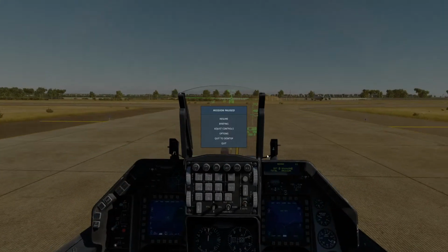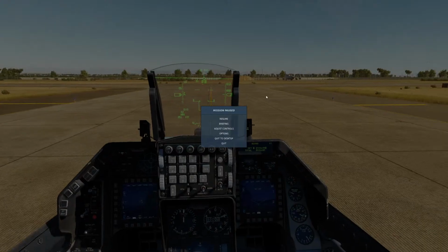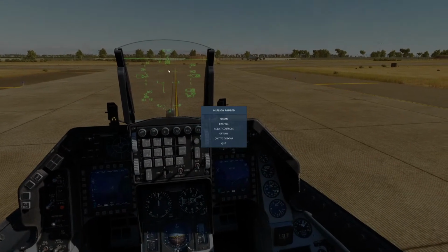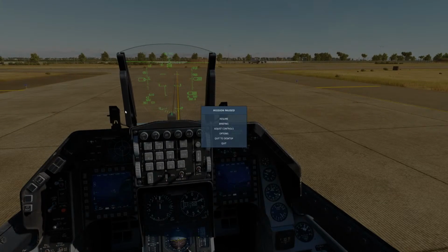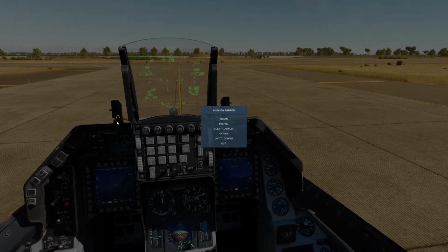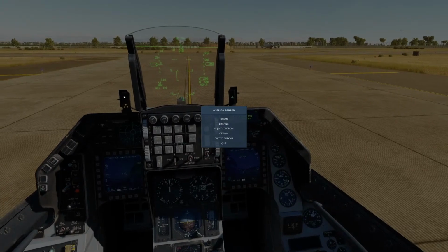Alright, so in closing, based on this little touch and go testing, let's call it, what I think is going on is if you hold the flight path marker up here at the top of the staple, so when you're at the top of the staple, this light up here is illuminating. I think it's this light up here.